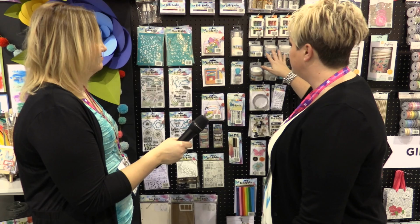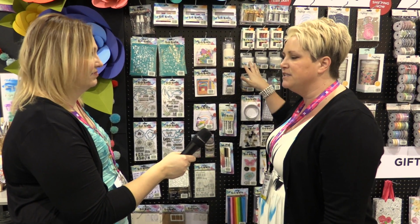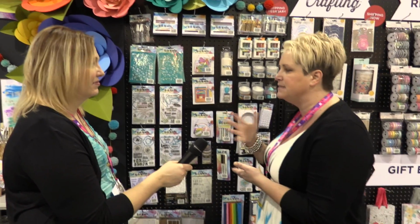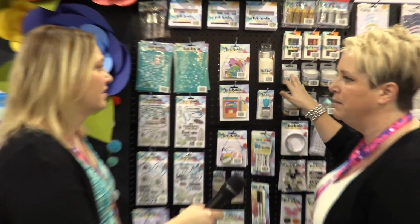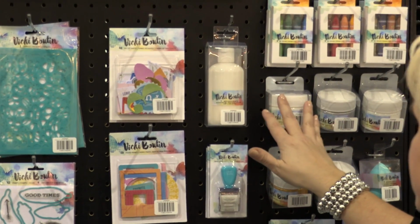So I have mediums. Gesso, which is a primer. It's just a basic gesso. It's a little bit more fluid. It's not super thick. It's just a nice consistency medium to use to prime, to make your colors more true if you wanted to do that. So it's just a good gesso.